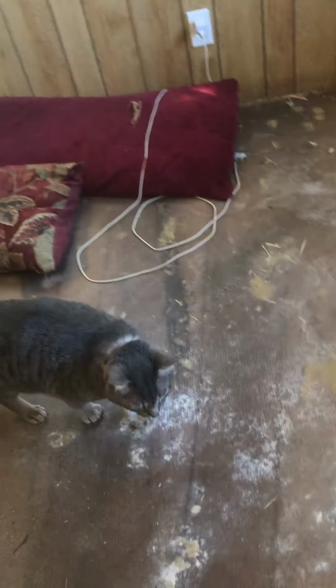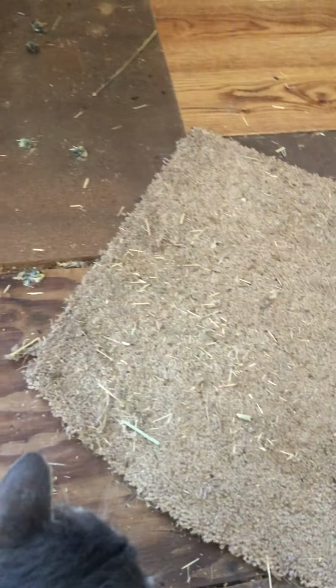Anyway, he used to be a feral cat, or we were told he was not feral when we took him in to get fixed. And he had a wound on his face, and it said, "You can't let him out." He's got the tipped ear, but he's decided to be somewhat friendly. Anyway, here's the inside. So you got a little bay window.